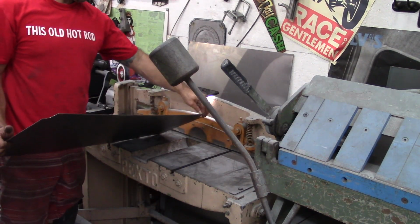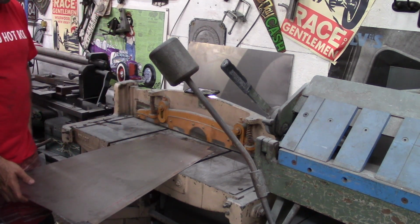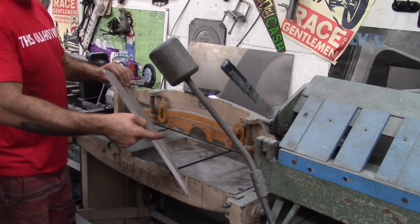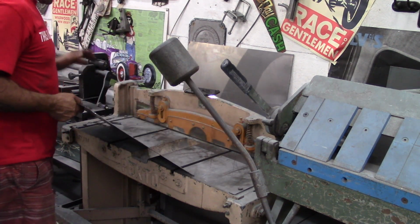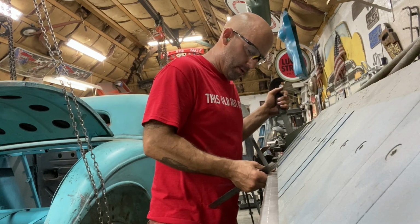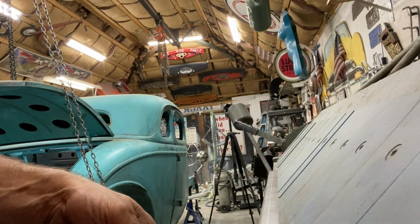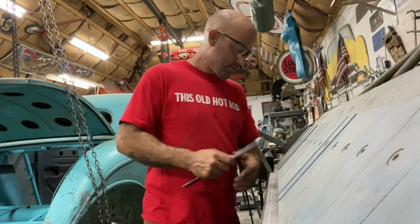Perfect. Alright. So now what I need to do is get this edge broke. Once these edges are broke, I'll then bring it outside and transfer my line just to make sure it's right. I'll transfer it on the body of the car while this is on the car itself. Alright, so I'm just going to measure this real quick. The floor material, the sub rail material is 1 inch tall, but I bent the driver's side at 3/4 of an inch. So I'm gonna match the driver's side.